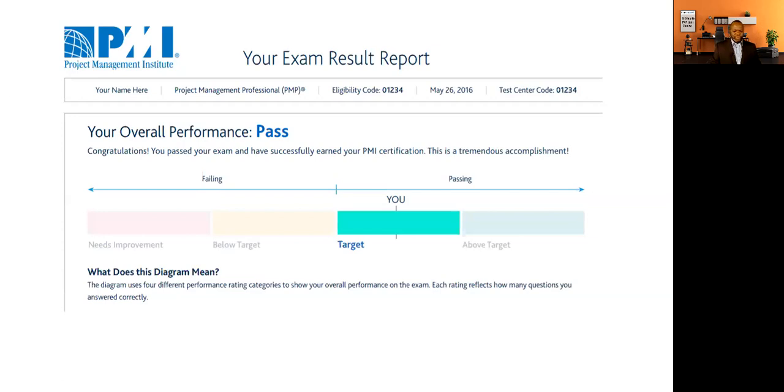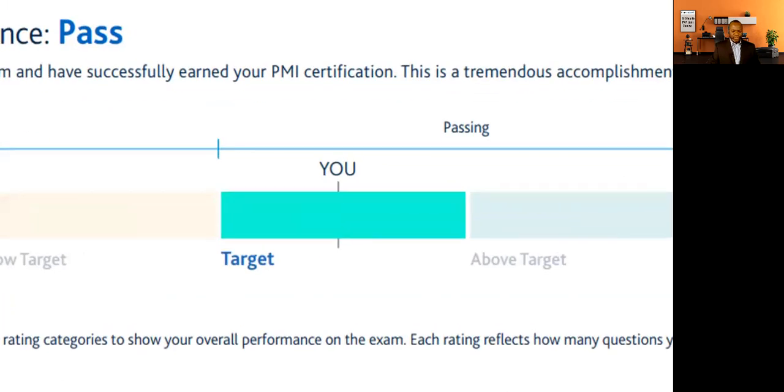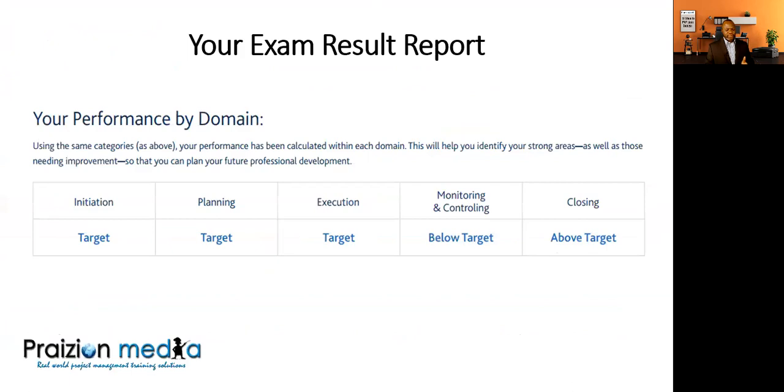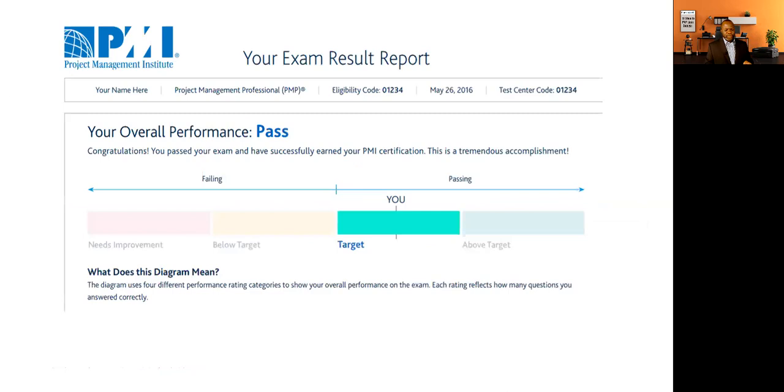In this example, you can see this fictitious student is on target. It is not uncommon to have students, many of my students have had above target overall. Now, the result is further broken out into target, target, target, as you can see on the screen, for the first 3 areas, initiating, planning, and executing. But monitoring and controlling for this student, you can see below target, and then in closing above target. And that is very realistic, taking a look at the overall target that this student achieved.